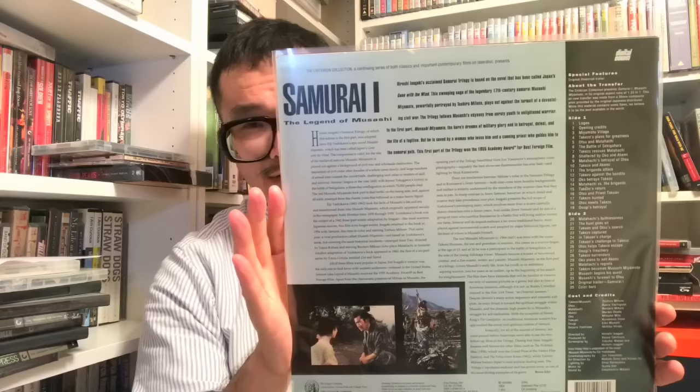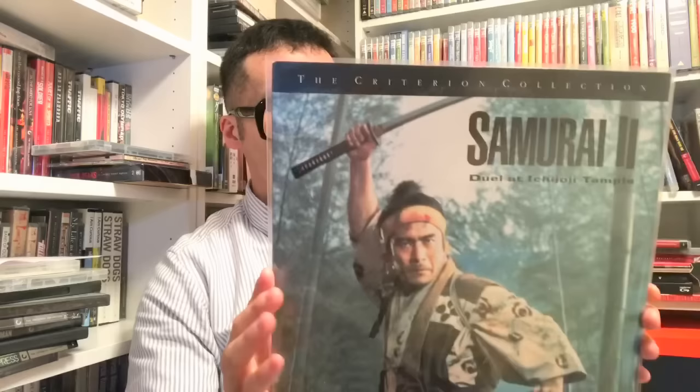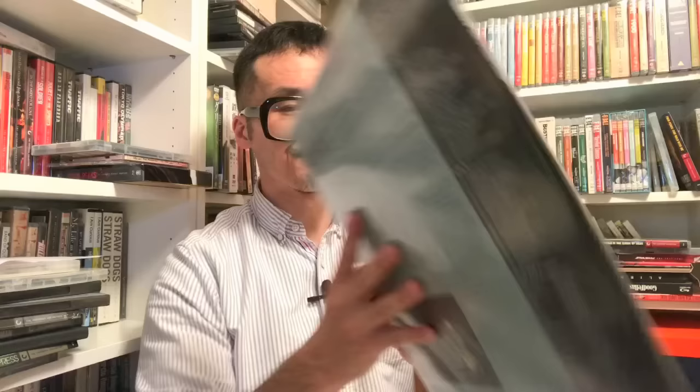Number 177, Samurai 2, Duel at Ichijoji Temple. Number 178, Samurai 3, Duel at Ganryu Island. Numbers 179, 180, and 181 have no titles. So let's skip to 182. Damage.